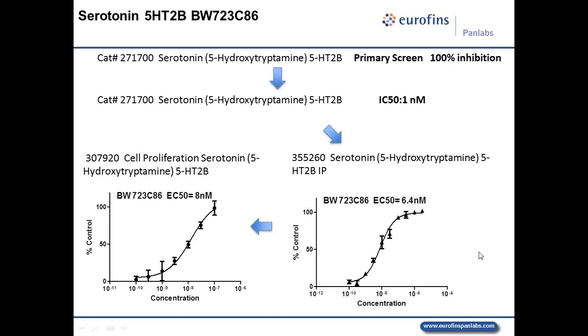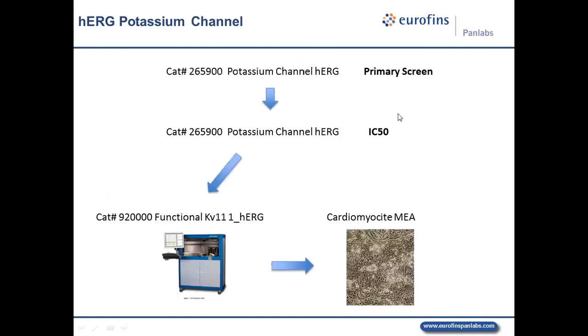By the way, this compound never made it to the clinic. And we can say that we have the same type of testing paradigm for every one of the primary assays in our portfolio. I'm going to give you just one very quick example, where we can offer the same type of decision tree for the hERG potassium channel, another very important target.